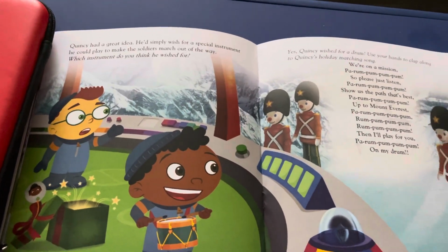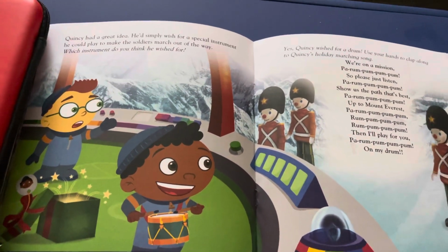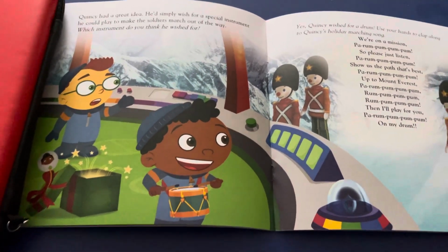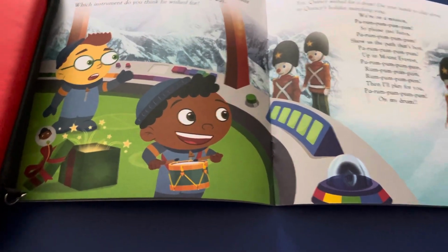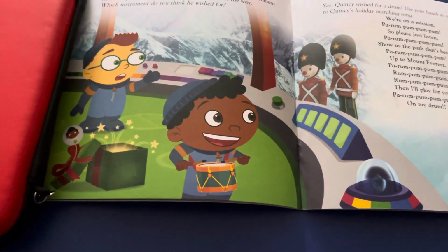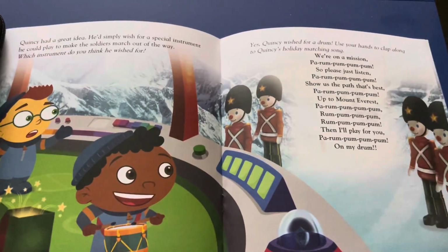Quincy had a great idea. He'd simply wish for a special instrument he could play to make the soldiers march out of the way. Which instrument do you think he wished for? Well, his instrument looks hard and uses two sticks. What do y'all think it is? Let's read and find out.